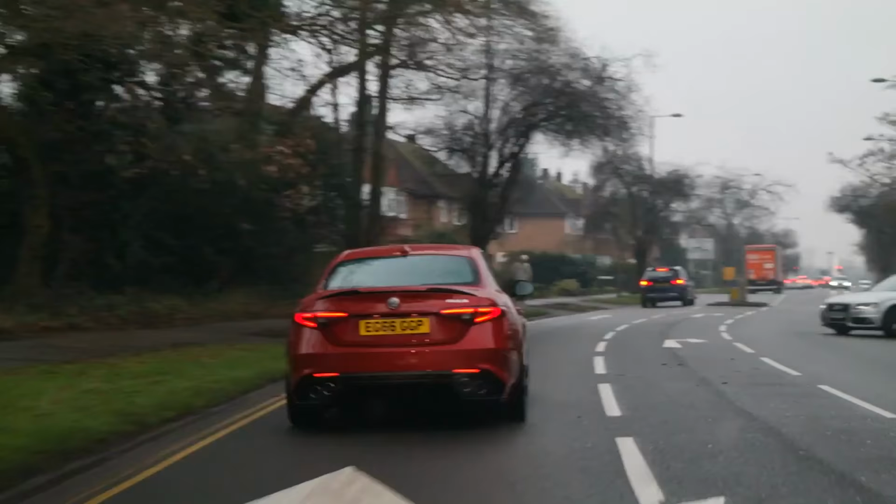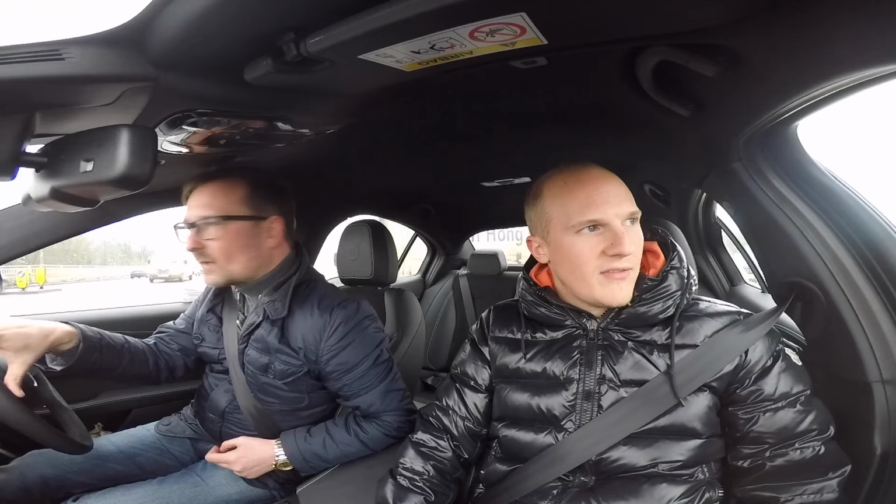Nice in here. Yeah. I got very limited time in the quad when I went for the test drive. Oh, you drove it, right? I drove it, but on track, and it was all of about three minutes, so I'd forgotten just how much nicer it is than the standard car in here. This feels premium, doesn't it?